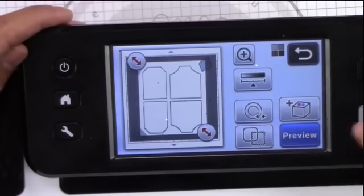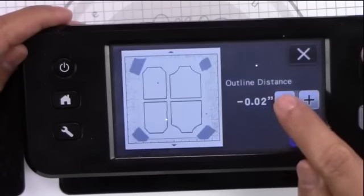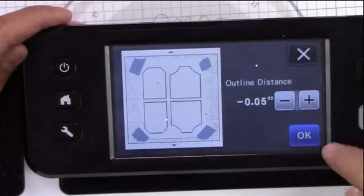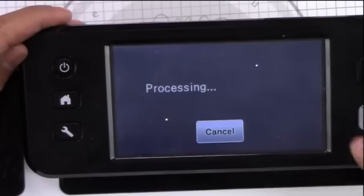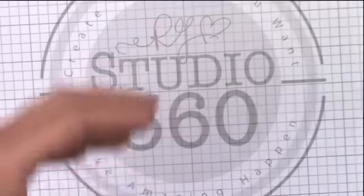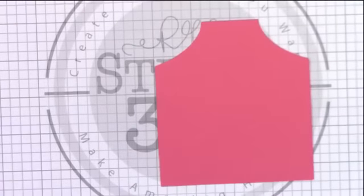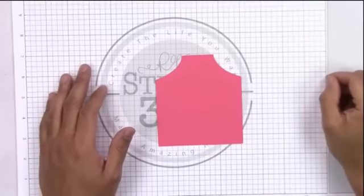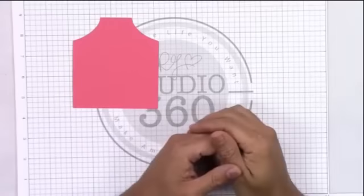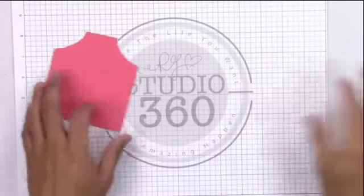Now I'm gonna go into the little target symbol. And I'm going to go -5.6 actually. I'm gonna press OK. I'm gonna press cut, and I'm gonna start. So that's now gonna cut inside of the outline, and it should give me just a nice little thin border. And I could have gone a deeper cut in if I wanted a smaller border. So I'm just waiting for that to cut.